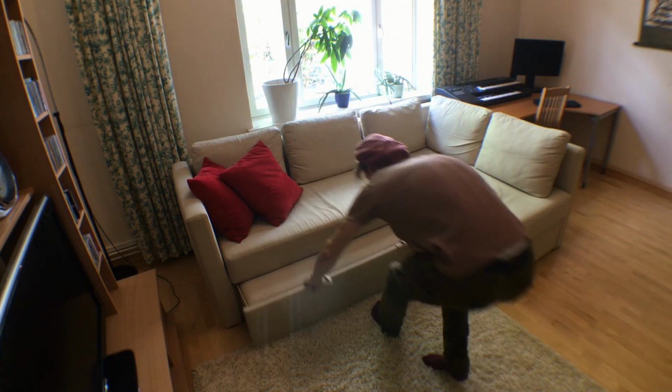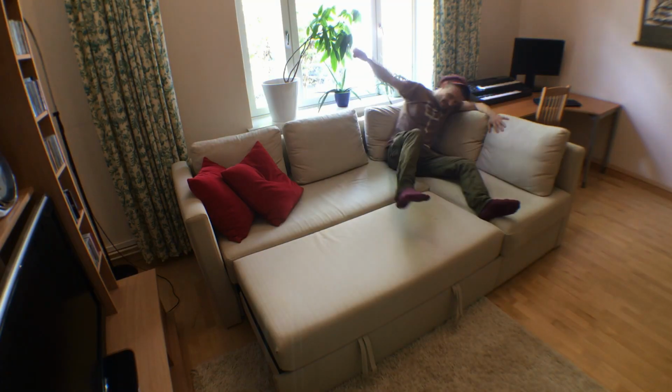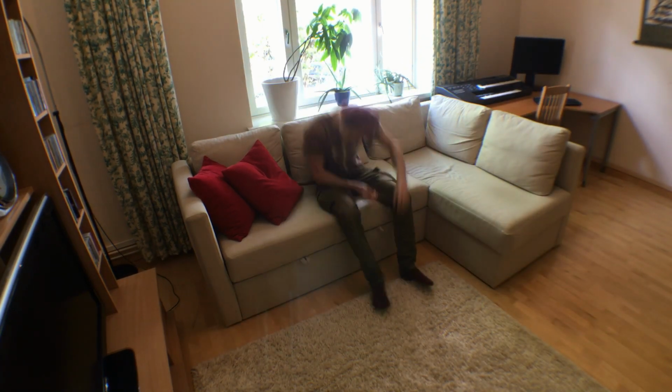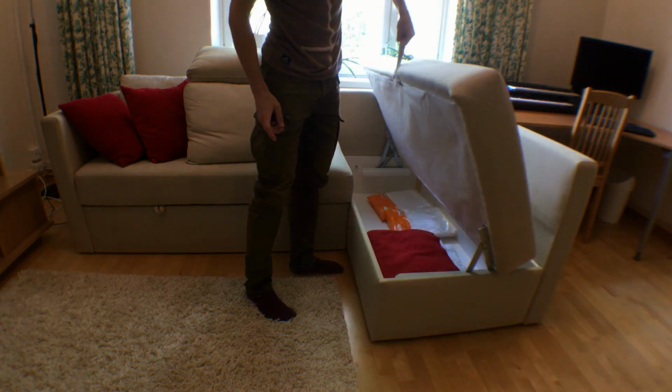Just look at this. In a matter of seconds, you can turn this sofa into a bed where you can have your house guests or where you can enjoy a good time with that special someone, watch Netflix, you know. And just in a couple of seconds, boom! It's a sofa again. But that's not all. It also has a secret compartment where you can store stuff like blankets, pillows, bed sheets, and other stuff for your house guests.